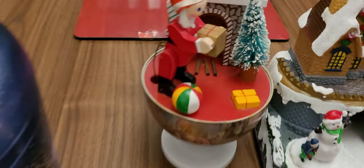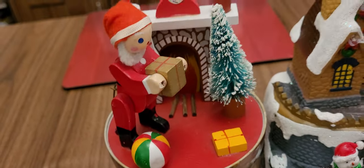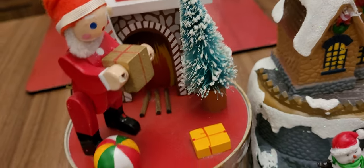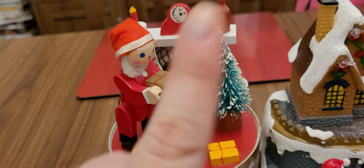Now this, I got in a charity shop. I think this has got music on as well. It is. Yeah. But it's such a cute little fireplace scene. And basically he goes round, and as he goes round, he leans down and puts the present down. Super, super cute. And this is what Nathan got.